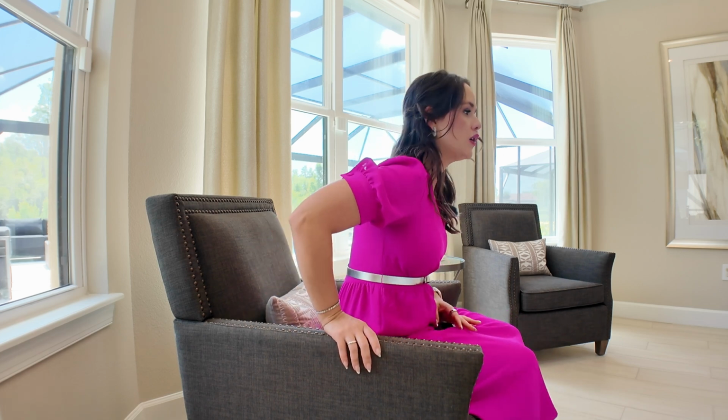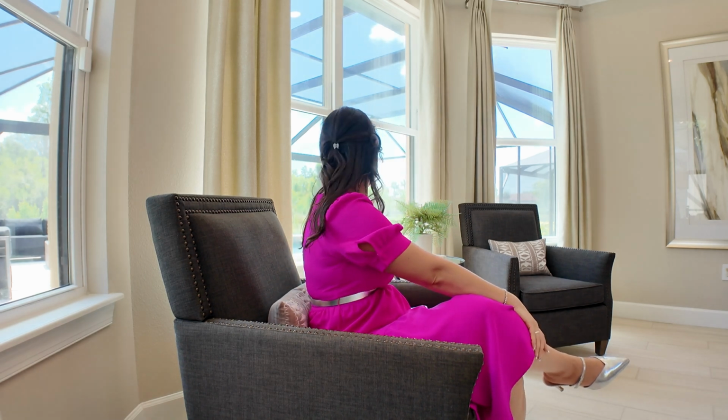I'm a big time coffee drinker, and I can picture myself sitting in this little sitting area, drinking my latte in the morning, doing some journaling, drawing up the blinds here on these oversized windows, and just taking a look at my beautiful backyard with this resort style swimming pool. This is literally just the epitome of the dream lifestyle.